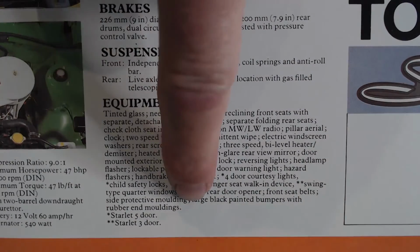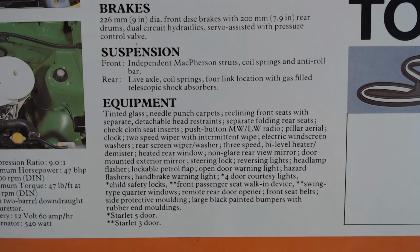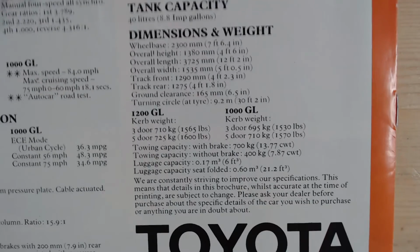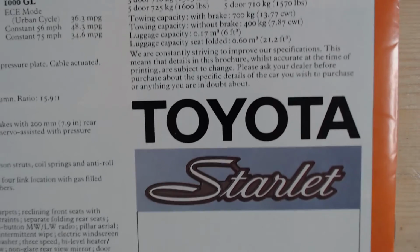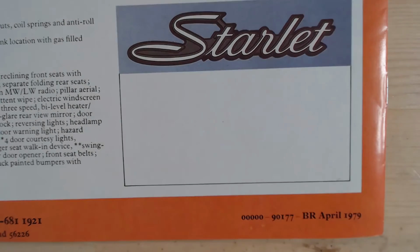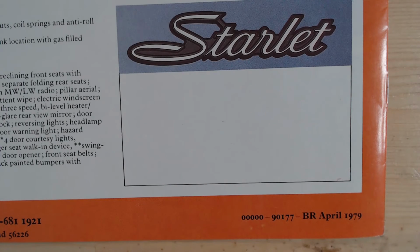And then the equipment, I won't read it all, but you can see it's quite comprehensive for such a small car, something that people weren't really used to in the 70s, particularly on such a small car. And then a few dimensions, etc., the curb weights, etc., etc., and how the badge would appear on the car itself. And like I say at the bottom there, this particular brochure was produced in April 1979. So there we go, the Toyota Starlet, a really great and collectible car.